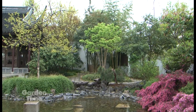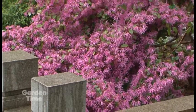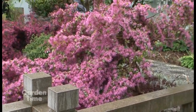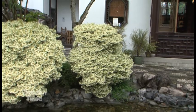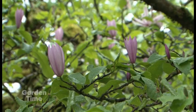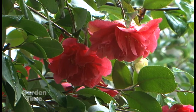Yeah. Do you have some favorites to tell us about? Well, right now we have the Chinese fringe flower. It's beautiful, and it's exploding with color. We've got two varieties. One's a pink fringe flower, and the other one is a white fringe flower called Snow Dance, and they are in peak bloom. We have some fragrant magnolias, still a few camellias even blooming. Lots of color, lots to see.